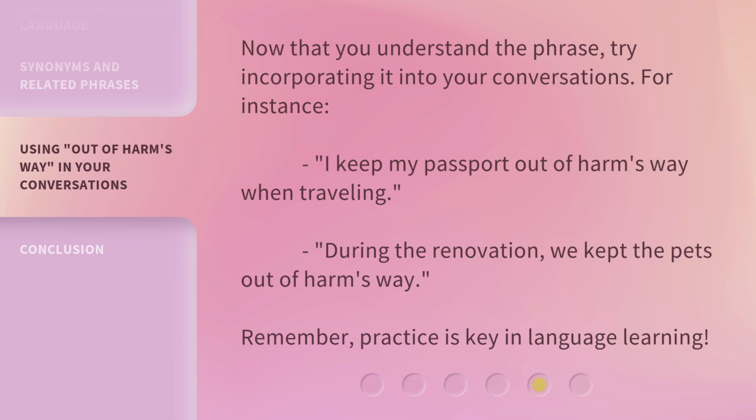Now that you understand the phrase, try incorporating it into your conversations. For instance, I keep my passport out of harm's way when traveling. During the renovation, we kept the pets out of harm's way. Remember, practice is key in language learning.